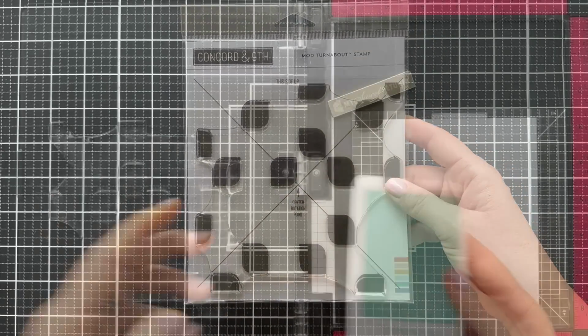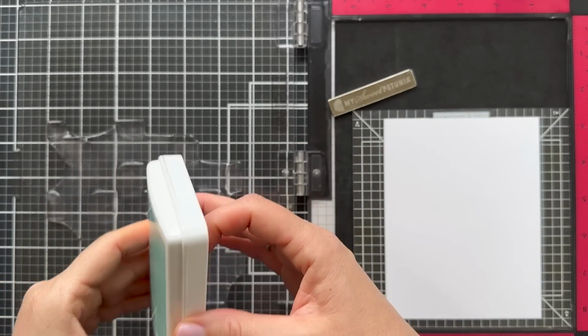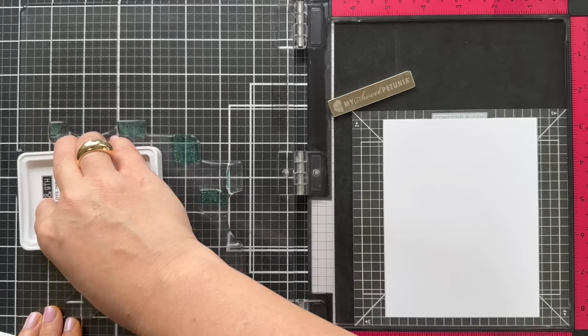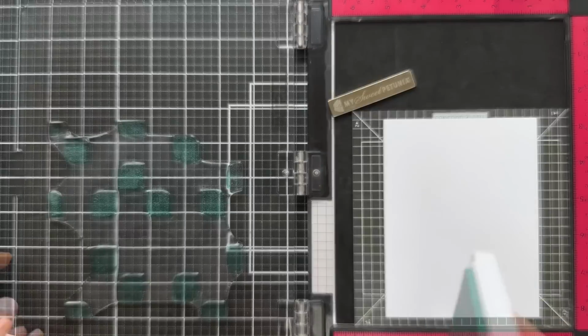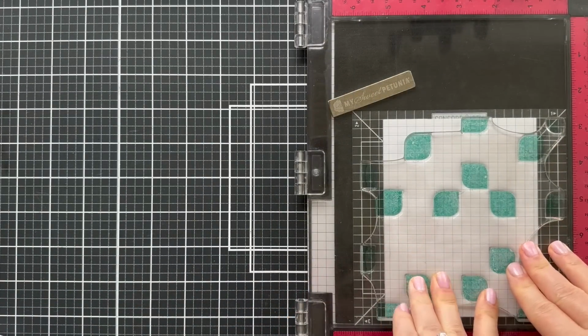I'm going to demonstrate how this works, starting with Tide Pull ink. Now I have a panel of white cardstock cut to 4 1/4 by 5 1/2, and it's loaded into my MISTI using the Turnabout jig, or the all-in-one jig, and then I have my mod stamp lined up using that jig as well. I'm stamping it with Tide Pull.